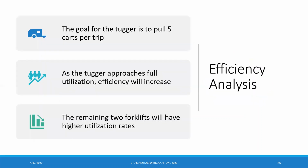During our efficiency analysis, we have a goal to have the tugger pull 5 carts per trip. As this happens, there will be increased efficiency for the tugger, and after the removal of a forklift, the other 2 forklifts will have higher utilization rates.